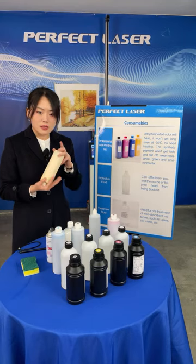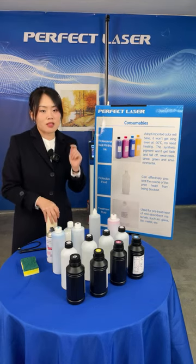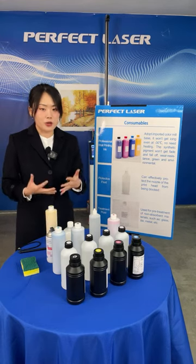when you are trying to fill these color inks into the tanks, please remember to put in just a large proportion of it. Don't fill it completely. It may influence your operation.